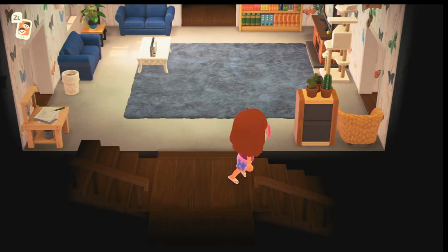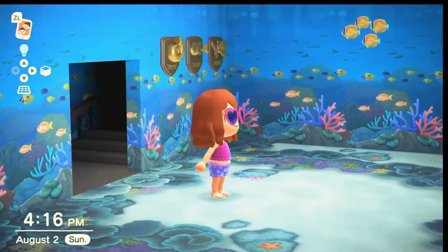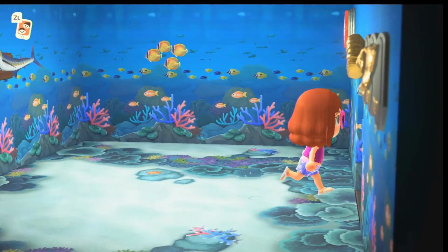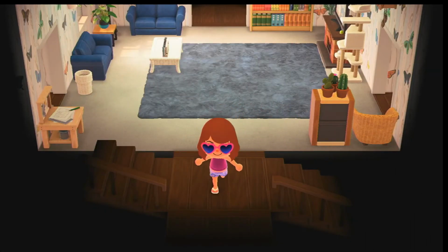And going downstairs, I literally was like, do I want to show or do I not? But I'm showing you, and it's really nothing to look at. I currently just have the wallpaper and flooring from, I believe, the summer shells. I had like an arcade area down there, but it just didn't look right or feel right. So I gave up on it. But that is my current island.